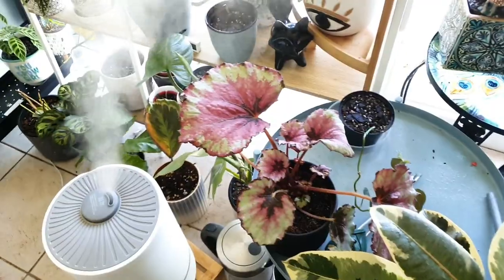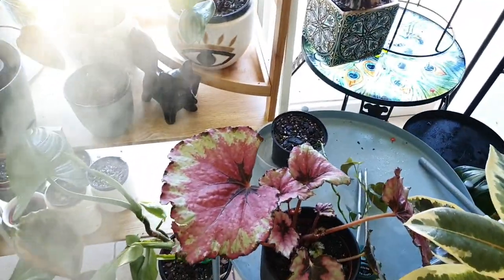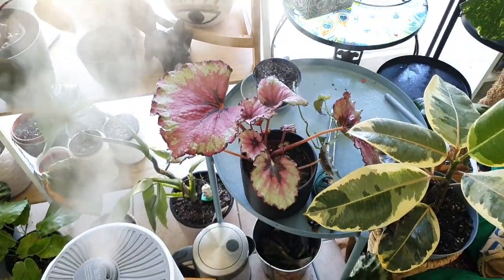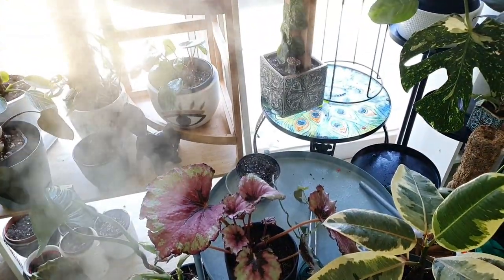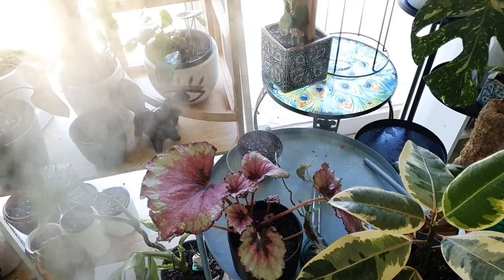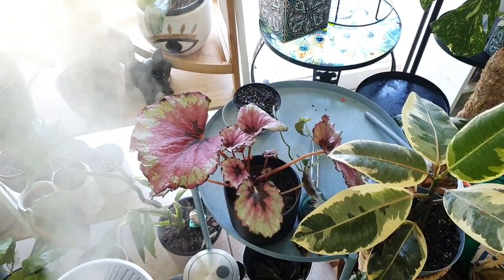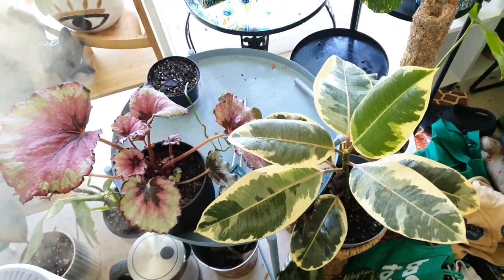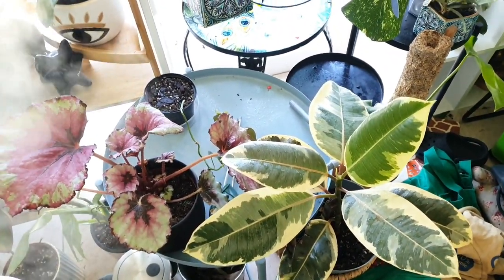So spider mites hate humidity, so I've moved the humidifier over to shoot a lot of humidity, like I've got it set to 85%, onto the affected area. So hopefully it doesn't encourage them to spread to anything else. I've also gone through and sprayed everybody with Rose Shield, which isn't 100% effective against spider mites.